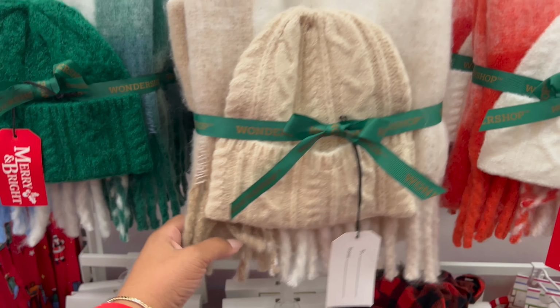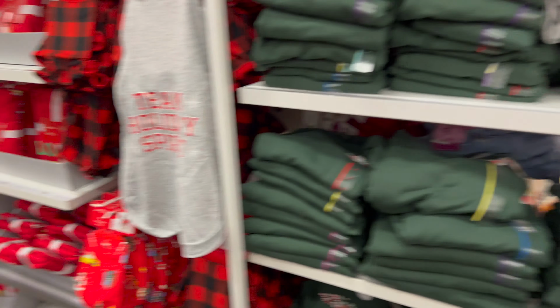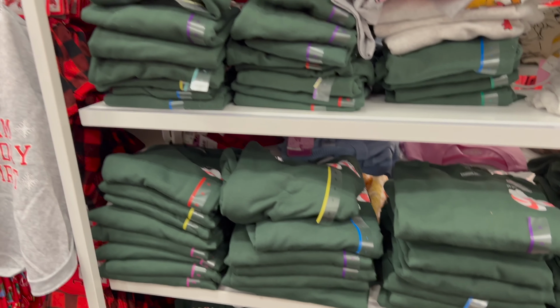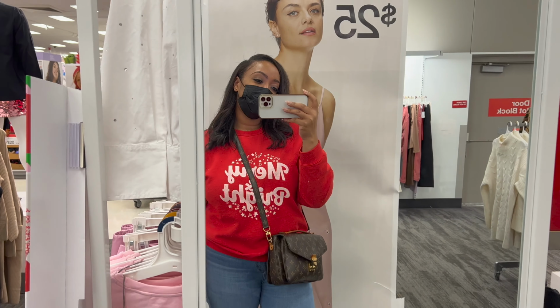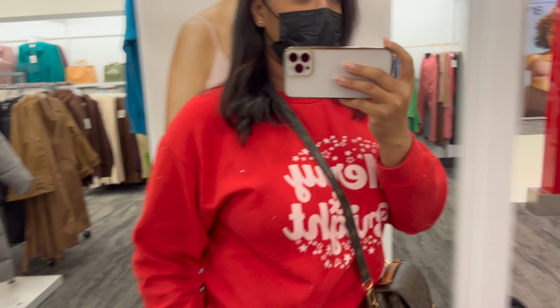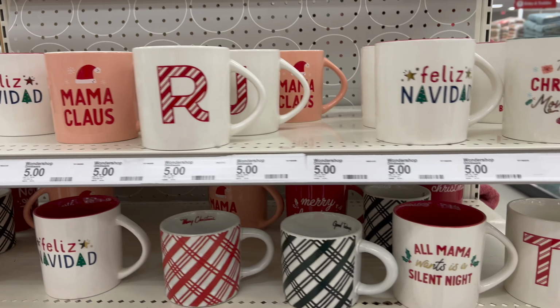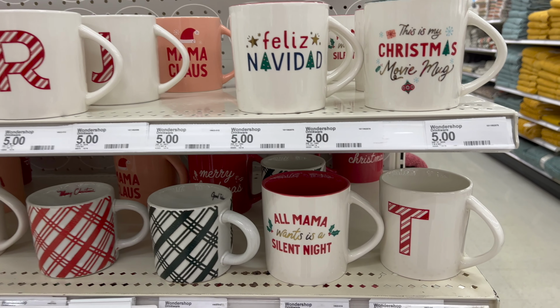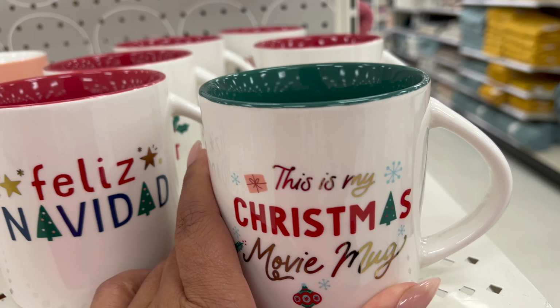Oh, this is a cute gift set. Christmas gift option. I don't know, you guys. I'll keep looking. I gotta get out of here. I am definitely a sucker for a cute mug. Do you like any of these? Oh, this is my Christmas movie mug. That's kind of cute.